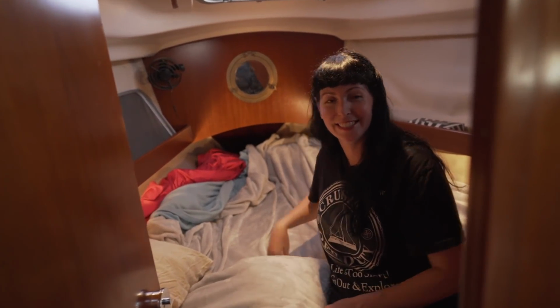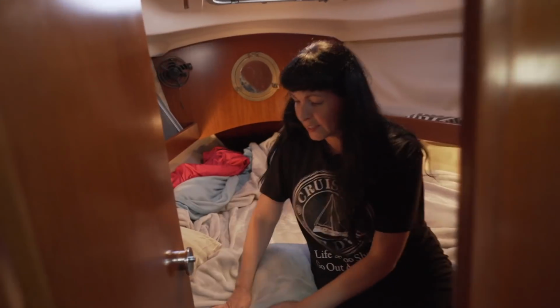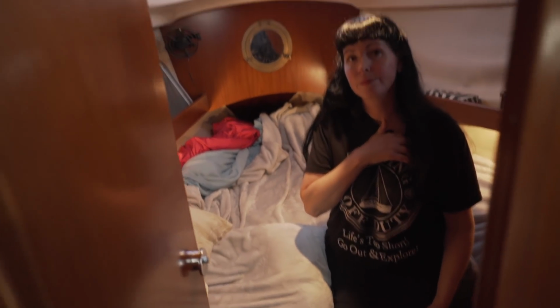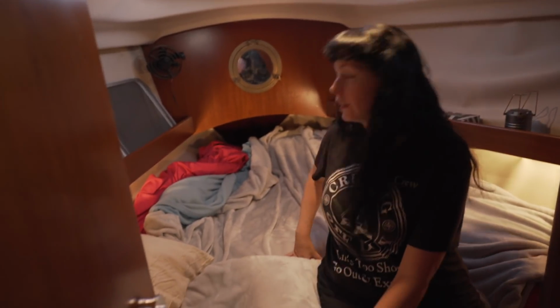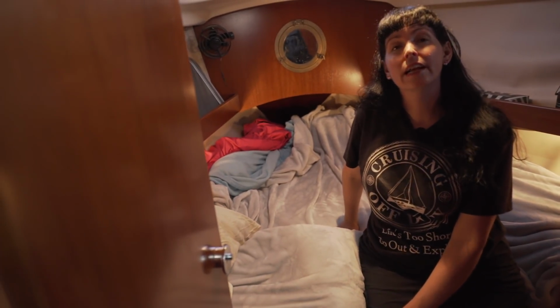But I think they were always built a little on the stiff side. It's a bit firm. We bought the memory foam for each one of our beds. But as Janice said, this is a V berth, so it's triangular shaped. So it would kind of require us cutting a memory foam.